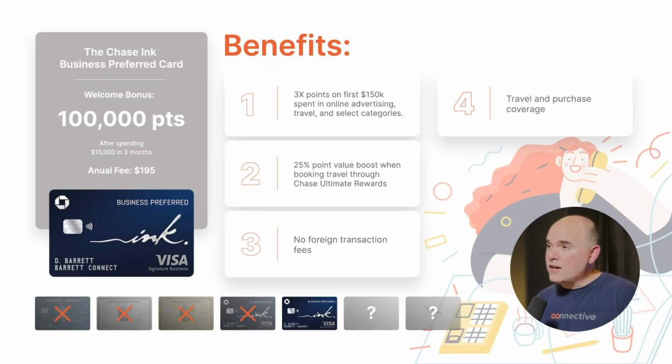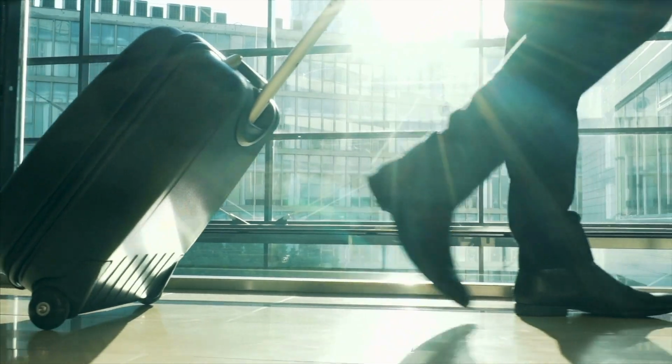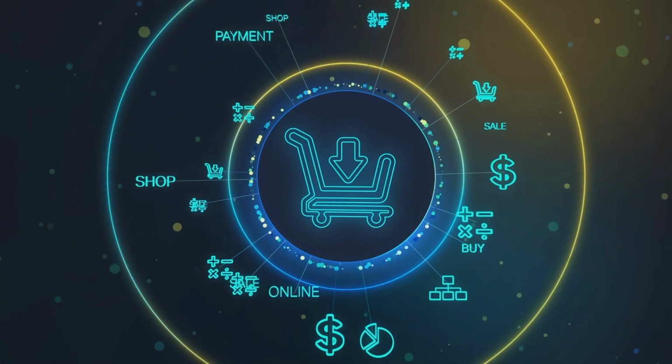Here's why we are going to use it. This is going to be a great card for the travel we have coming up as well as our online advertising spend. Not to mention that redeeming the points for travel will make their value worth even more. If and when our online advertising scales up, we'll need to augment this card with the Amex Business Gold card as the 3 times points actually cap at $150K.